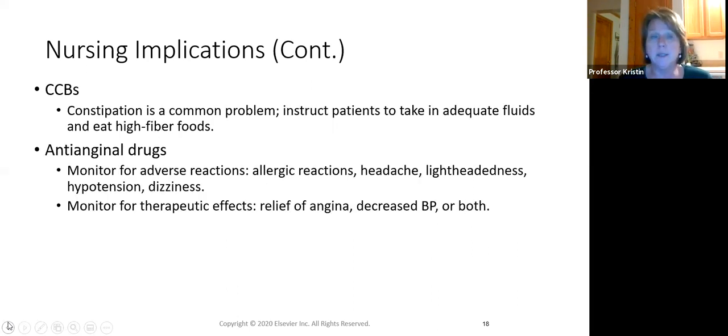Calcium channel blockers, CCBs. I love that. Constipation is a common problem. Instruct the patients to take adequate fluids and eat high fiber foods. Now, the calcium channel blockers do about what all the others, beta blockers and nitroglycerin, do. So that's why the slide says constipation is a common problem. That is something you should understand with calcium channel blockers. And an easy way to remember it is, you see the CCB or calcium channel blockers, the C and all that, constipation, it's another C. So CCBs cause constipation.